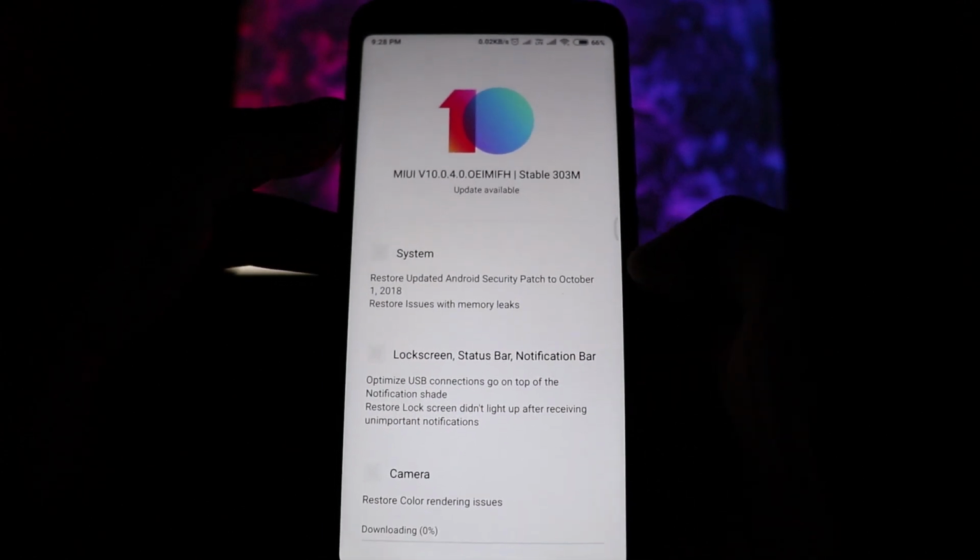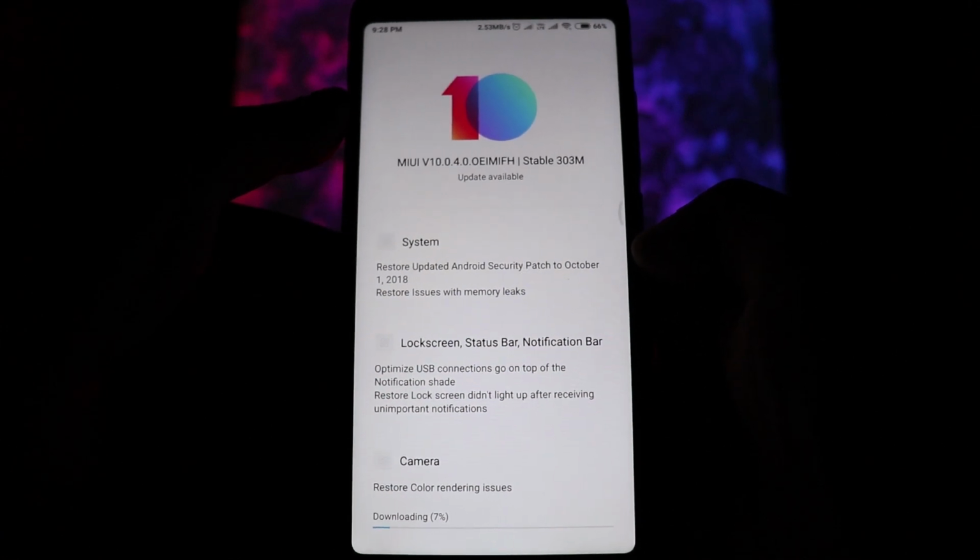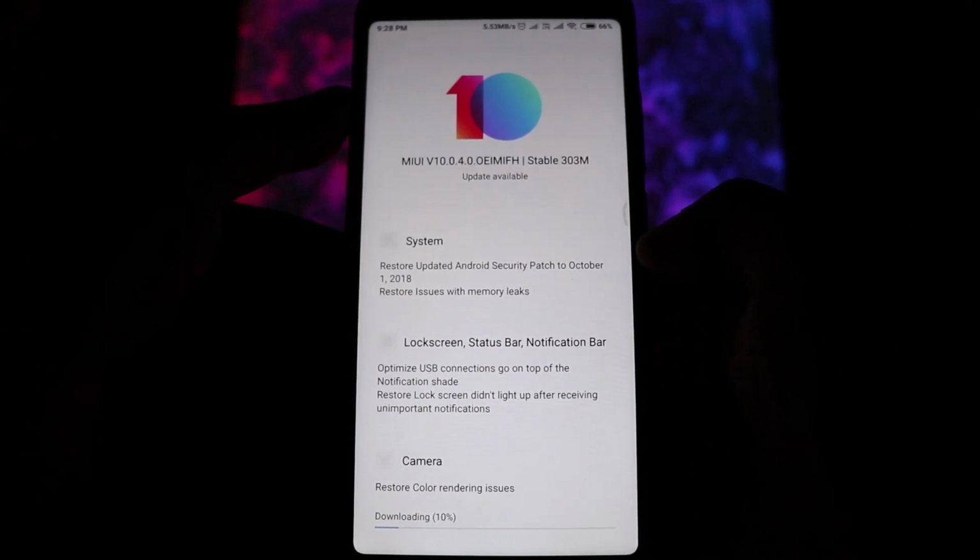Some issues in lock screen have been fixed. Color rendering issues in camera have also been fixed. Let's see the rest of the update.